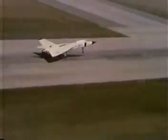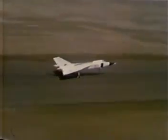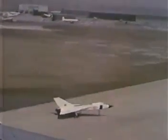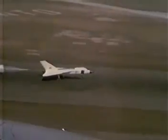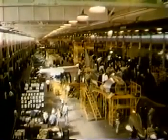This is the Avro Arrow, Canada's entry into the supersonic era. Within the short span of 4 years, the Arrow was brought from initial design to the start of the development flight program. So vast was this project that during the next 20 minutes, we can do no more than give a series of impressions of the planning and hard work that was required.